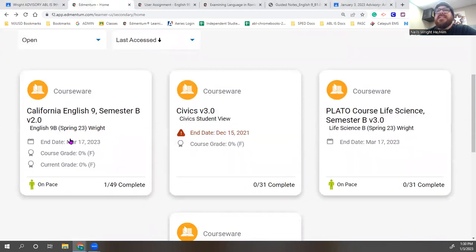You should see that the end date for each of your classes should say March 17th. That is when this quarter ends. So you need to be 100% complete by that date in order to get full credits.